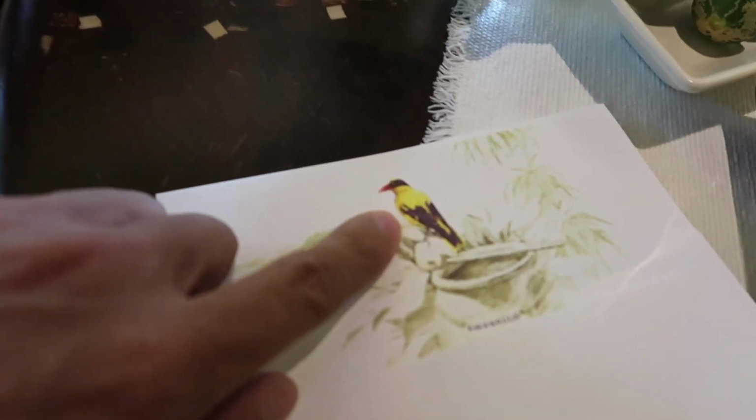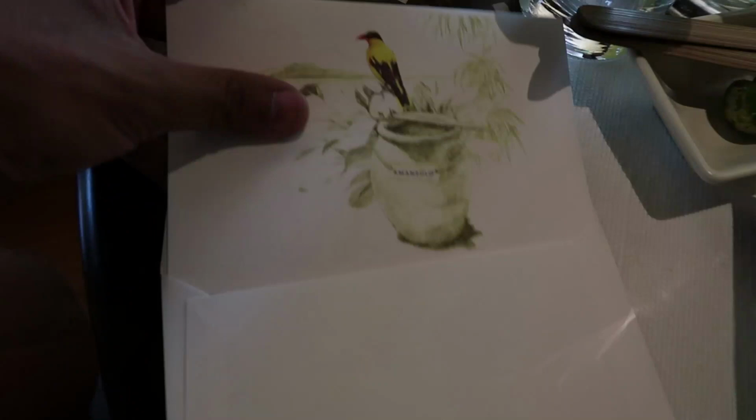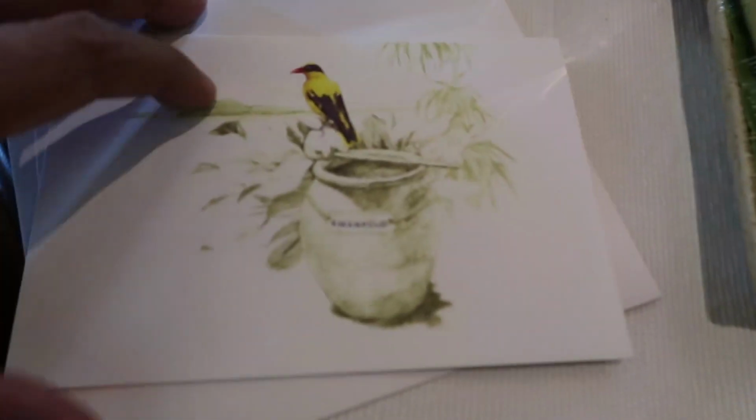And that's the bird, that's the beautiful, gorgeous bird. What's that called, that bird? Black oriole bird. Black oriole bird, wow. Native to Philippines. Very interesting.